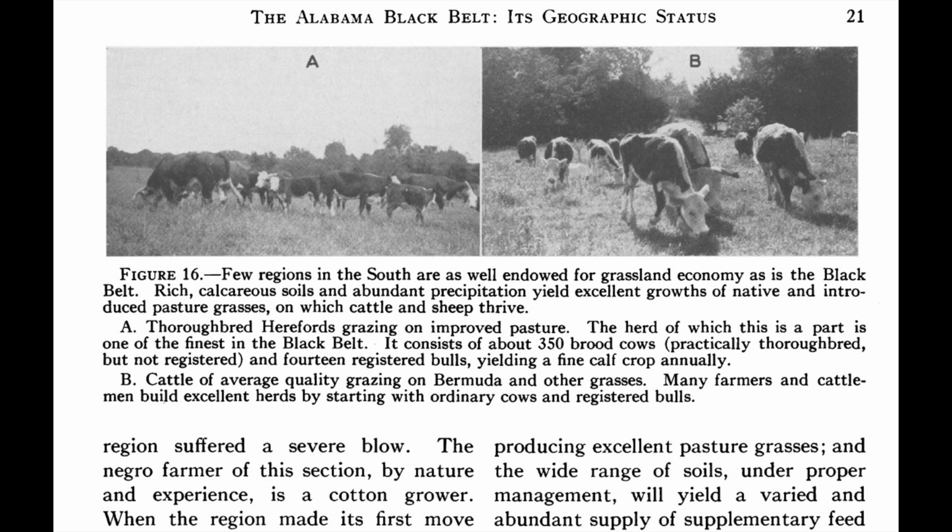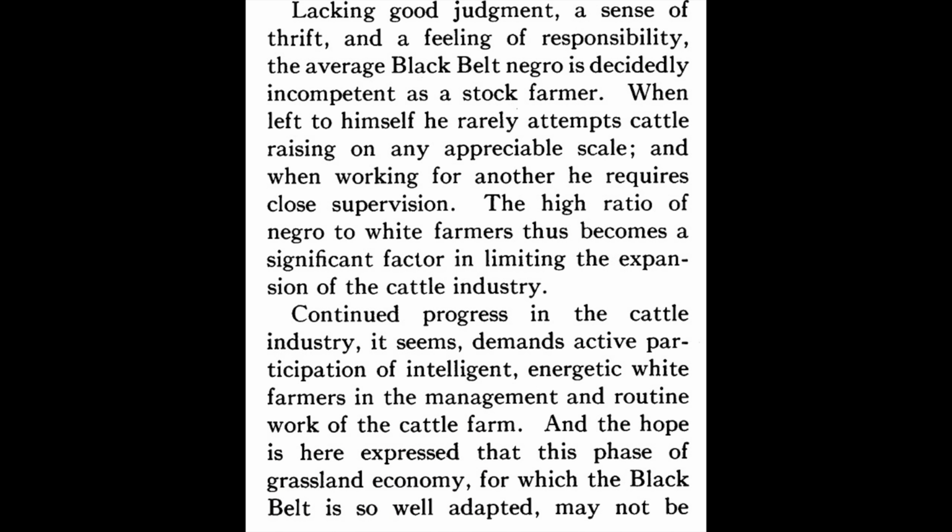Because black farmers were supposedly fitted for cotton production in tenant landscapes, the article argued, whites basically had trouble imagining them in other agricultural contexts. And so the development of the livestock industry would depend on, quote, intelligent, energetic white farmers. Black voices, of course, pointed to the absurdity of this. And they saw it for what it was, an effort to naturalize Jim Crow.